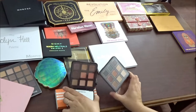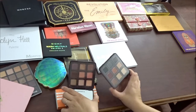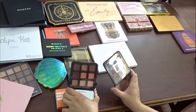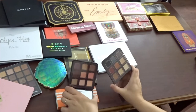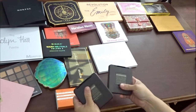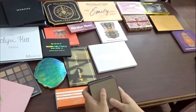I would say I actually prefer this one over the Golden Hour. I have pulled this one out to use the black for some Halloween looks because the black is really, really nice. It definitely has a red that I really love in here. I think I'm gonna go ahead and keep both of these. Visi Art formula is a really, really nice formula. The packaging on here is really nice. So yeah, I'm not ready to get rid of these either.